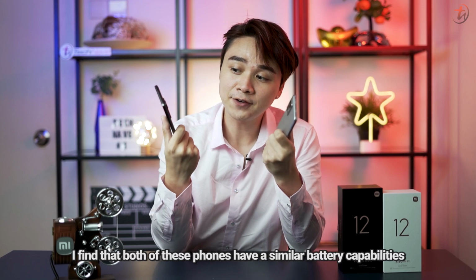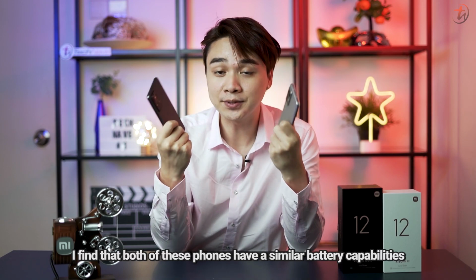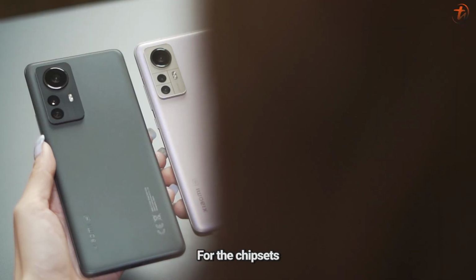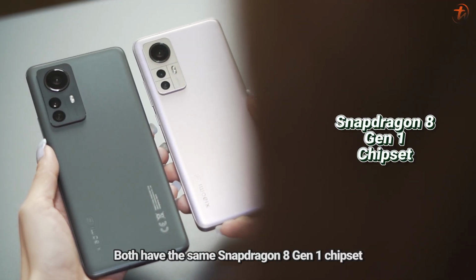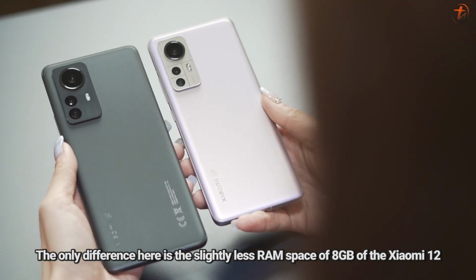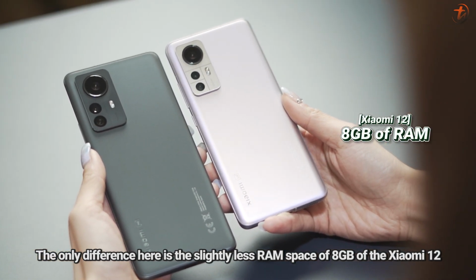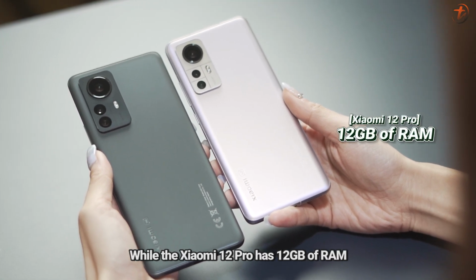So through my tests, I find that both of these phones have similar battery capabilities. Both can last me throughout the day with just a single charge. For the chipsets, both have the same Snapdragon 8 Gen 1 chipset. The only difference here is the slightly less RAM space of 8GB on the Xiaomi 12, while the Xiaomi 12 Pro has 12GB of RAM.